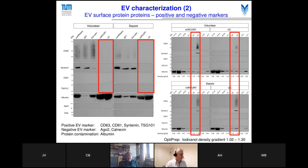Second is also the surface markers. We have positive and negative markers. Positive EV markers nowadays are CD63, CD81, CD9, syntenin, and TSG101, and negative markers like IgG protein or calnexin. And of course, we also have protein contamination throughout the isolation process, like albumin. You see that in almost all the isolation processes, we could find the positive markers. We could not find the negative markers. We could find different concentrations of protein contamination depending on the isolation chemistry and isolation techniques.